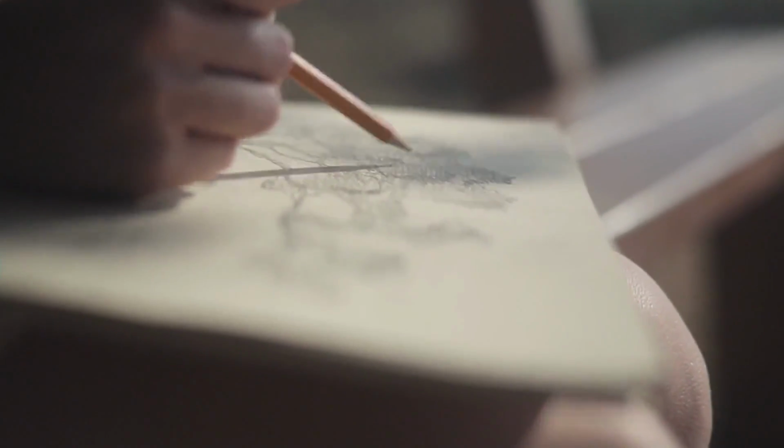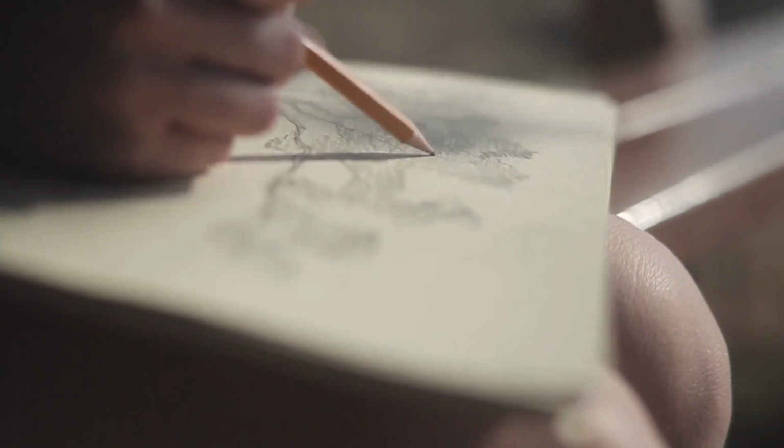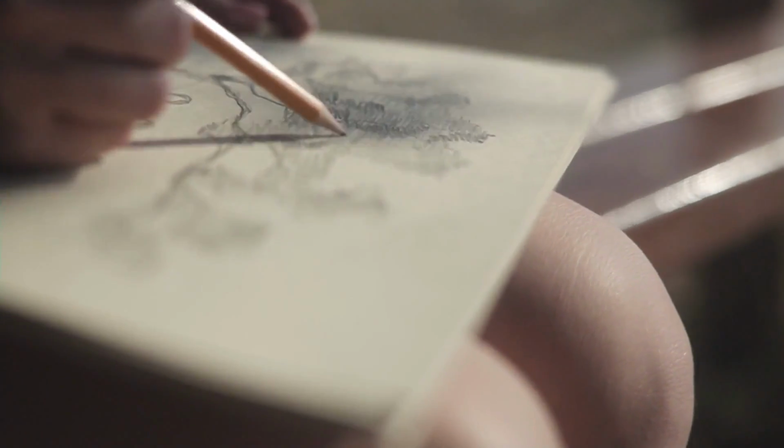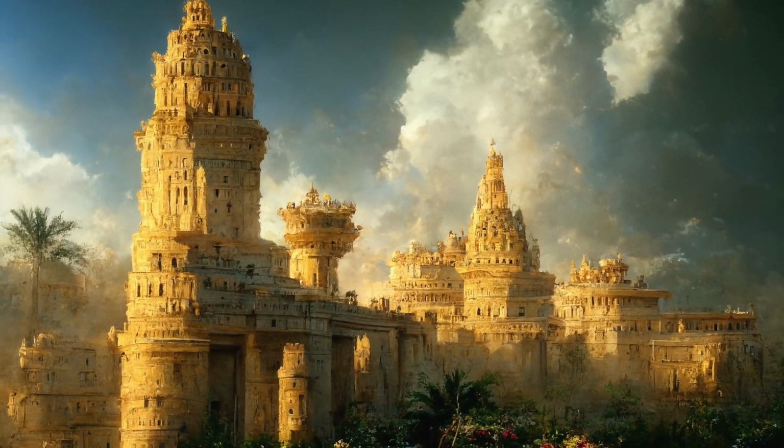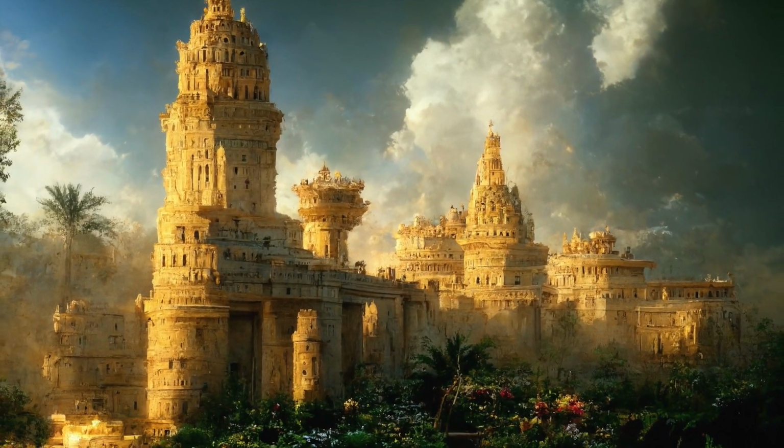Whatever the case, computer models based on historical descriptions of people who wrote about the gardens show that this place wasn't just beautiful, but also an incredible feat of engineering.